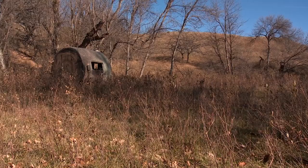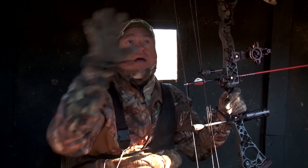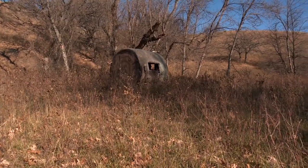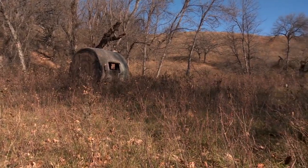I'm in a pretty much permanent bale blind here. It's got plywood sides, heavy duty wrap on the frame. This blind isn't going anywhere today, tomorrow, or 2 years, 3 years from now. The whitetails throughout the season will pass by them day and day and day, again and again.